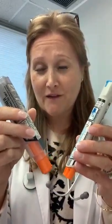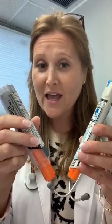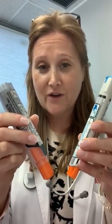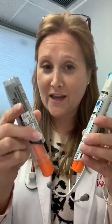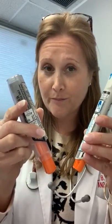Both the Mylan EpiPen and the Teva epinephrine autoinjector come as a twin pack and should always be kept together. The twin pack should be kept together because 1/3 of patients require a second epinephrine autoinjection.